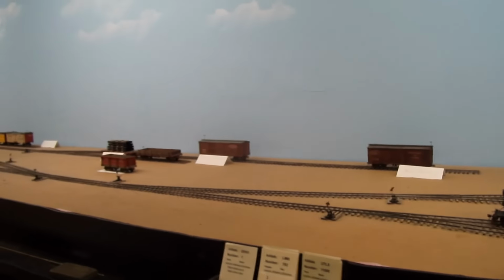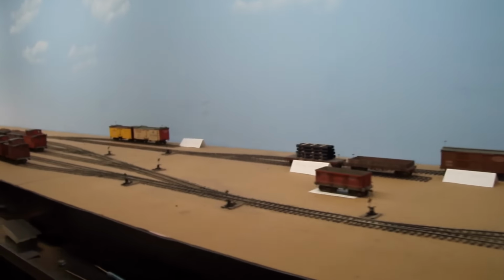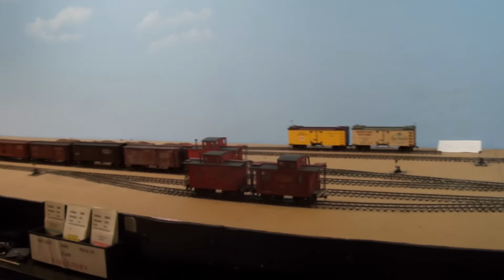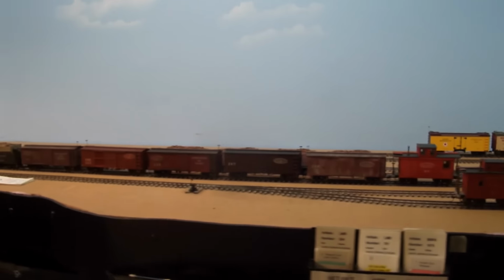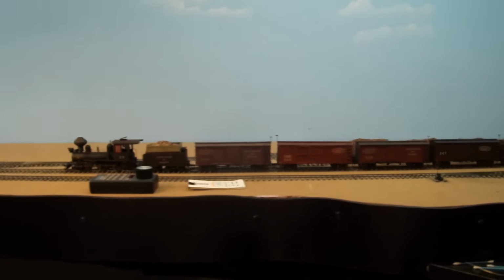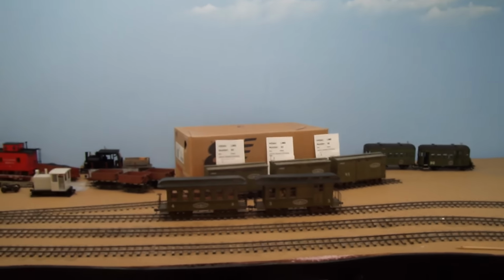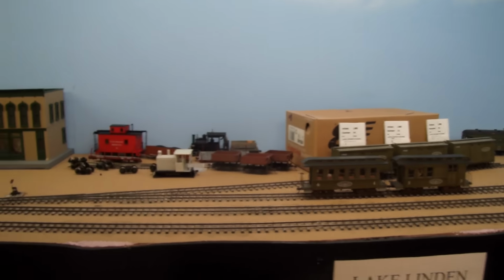Continuing on, here in Lake Linden, we have a small yard and some local industries. Trains are always made up here at Lake Linden to proceed north up the railroad toward Phoenix. Engine facilities at Lake Linden, including a turntable, eventually will be a roundhouse. And we have some freight and passenger facilities here on this end of the yard.